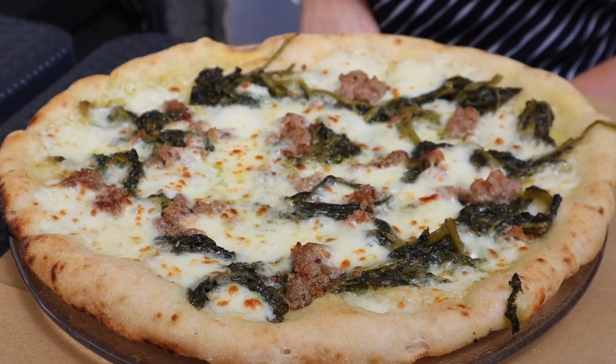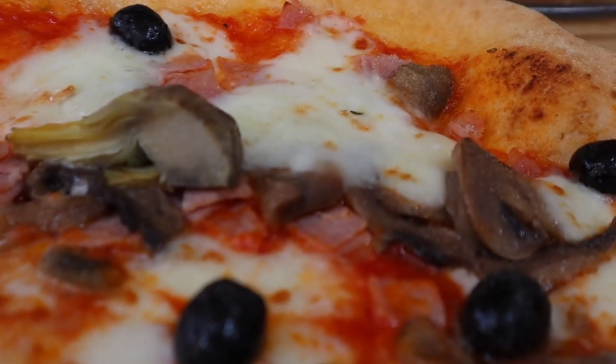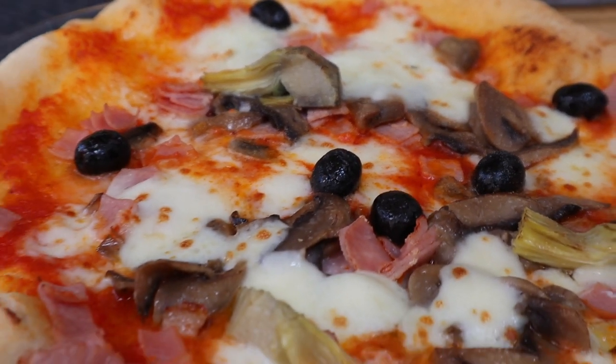So we waited and we got our pizzas and they're gluten-free and look amazing! Oh, I'm trying. Oh my god, good. Oh my god. You're gonna be like, this tastes like normal dough. Wow. Oh my god. I'm in love with this pizza.